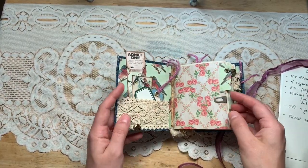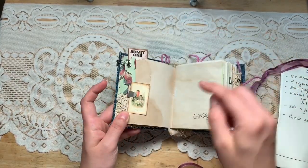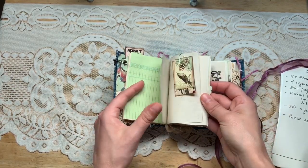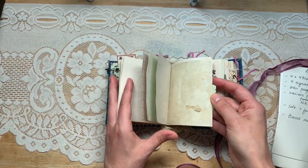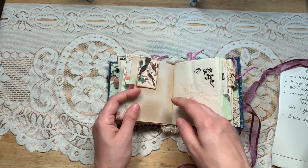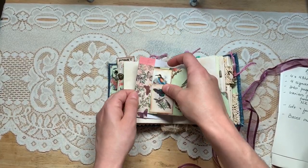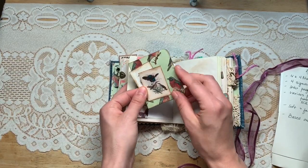So again, mini ephemera. This has little tabs, little charms, little mini pieces of ephemera. Pretty much the same basic papers. She does have a few little things clipped in there. Again, there's 240 pages. So these are my ephemera pieces, but she's printed them super small, so they really look good in a mini journal. I love that. I think they're probably printed half size.